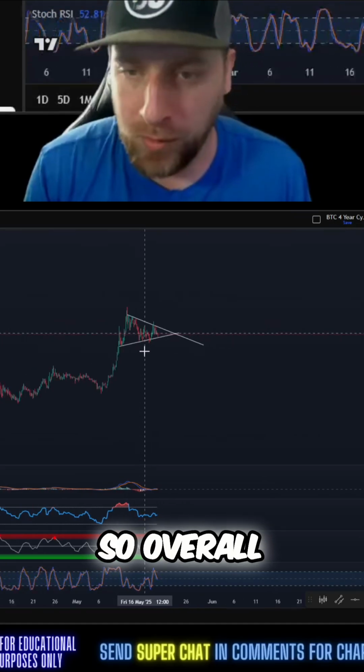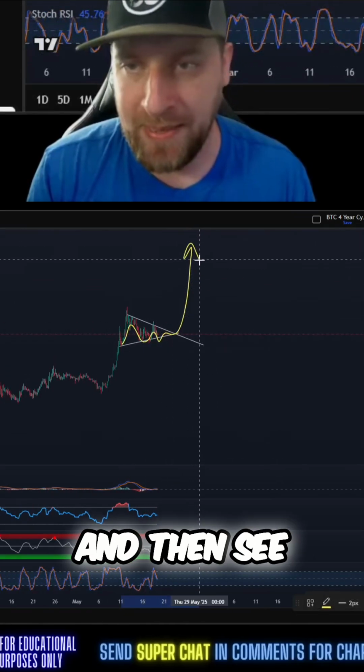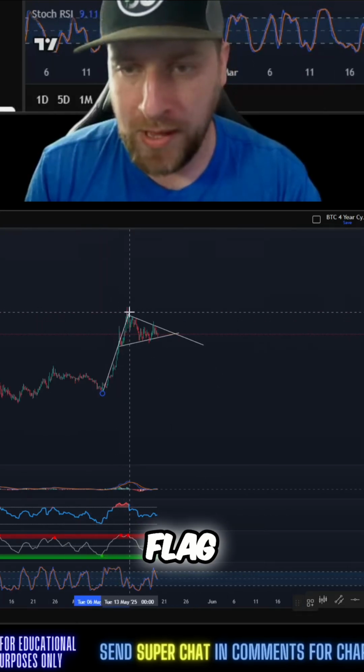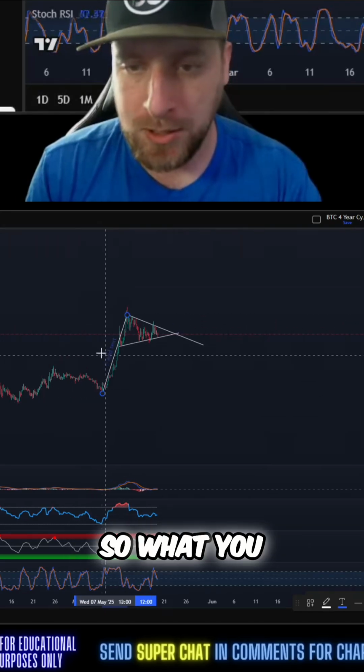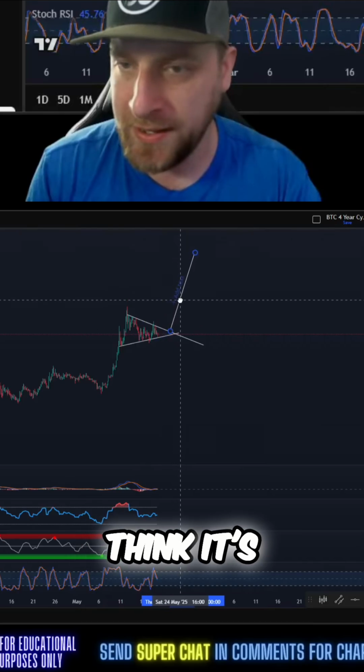times. So overall, I would say Toshi's most likely going to see some consolidation here and then see an explosive movement to the upside. How high? Well, normally when you break out of a bull flag, you go the length of the flagpole. That's what this is called right here, the flagpole. So what you do is you draw the length of the flagpole and you kind of just drag it out where you think it's going to break.